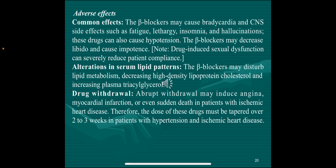Therefore, the dose of these drugs must be tapered over 2 to 3 weeks, in patients with hypertension and ischemic heart disease.